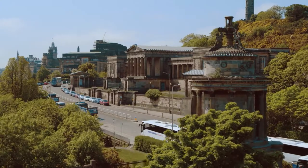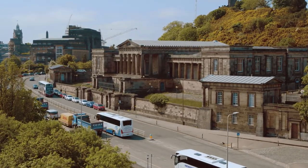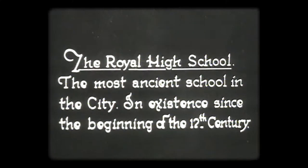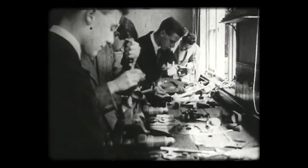And there is this magnificent example of Greek revivalist architecture. It also is an example of Scotland's educational endeavour. It's very important to preserve that. Very easy to ruin it.